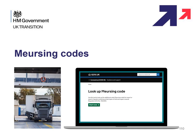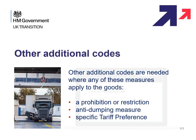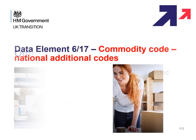Meursing codes, and such codes are needed for the import and export of goods containing certain types of milk and sugars. There's an online tool to help you with this. Other additional codes are needed where prohibition or restriction, anti-dumping measure, or specific tariff preference measure applies to the goods. These additional codes are shown as tariff measures in the UK trade tariff.